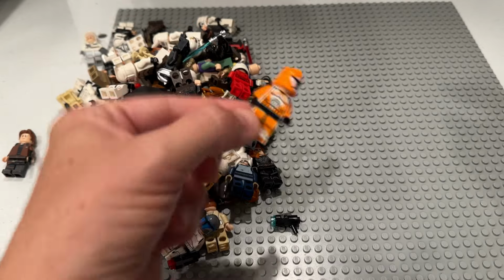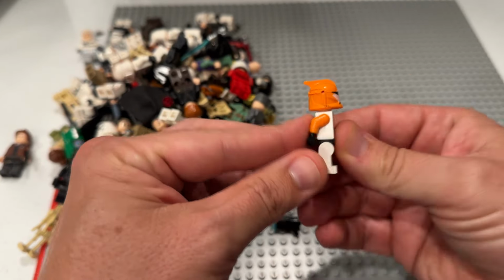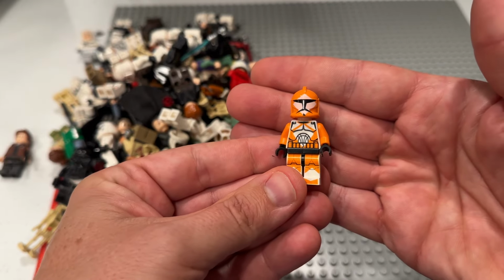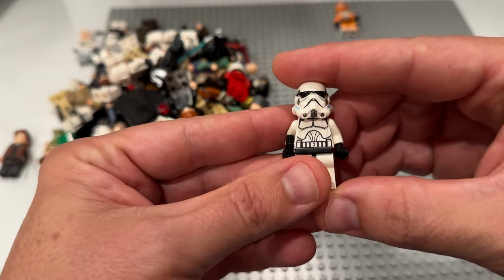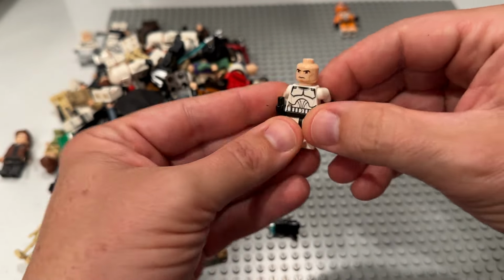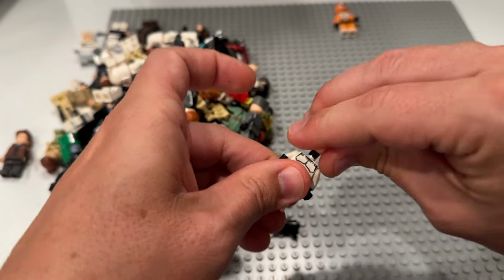Let's go. There's a good start right there. Look at that. There's a bomb squad. Always happy to find Star Wars. Maybe this is lots of Star Wars. That would make sense with the price tag, but there's a bomb squad. Got a little clone stormtrooper here. The clone, man, I hope these are real because they are. Oh, that one's cracked. Yeah, that one's real.